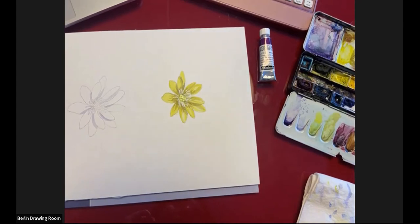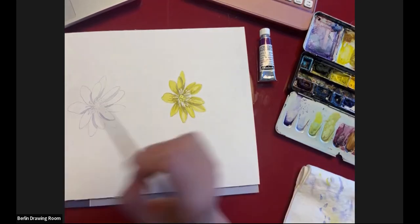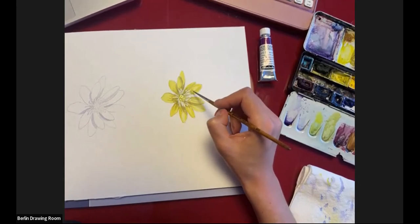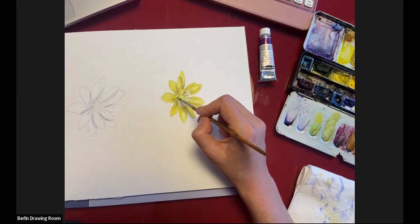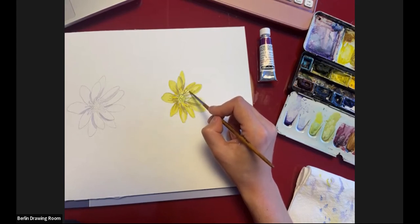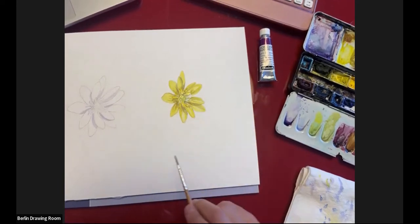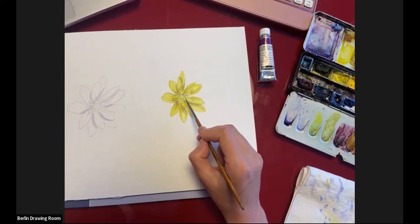And now I'm going to use my other yellow. I'm now using the yellow that is warm and opaque. It's like a cadmium yellow. If you do not have a warm yellow, you could take the most opaque yellow that you have and add just a tiny, tiny bit of orange to it, or a tiny, tiny bit of red to it.